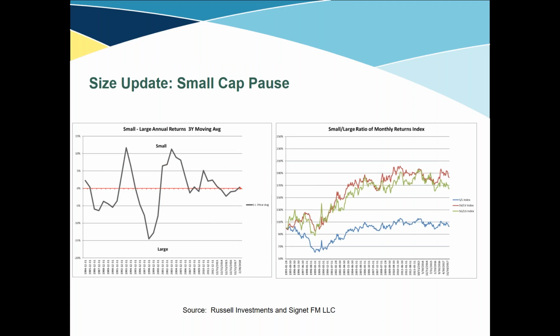From the size standpoint, last year we saw large cap outperforming small cap pretty strongly. This year, small cap is actually catching up, and on the 3-year moving average, you can see that small caps are starting to get back into the game. So at this juncture, it's very hard to judge where we end up this year, but we definitely should be more neutral with regard to size posturing.